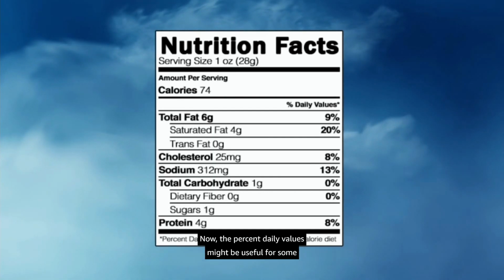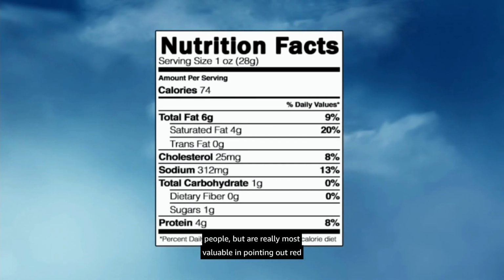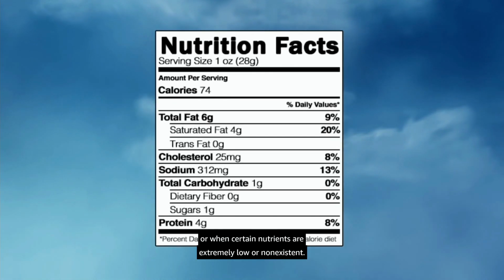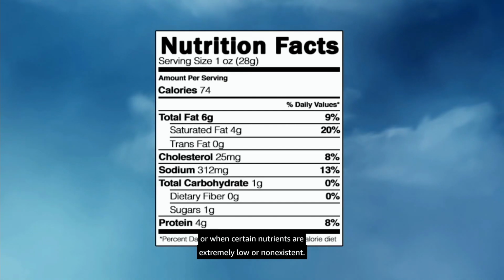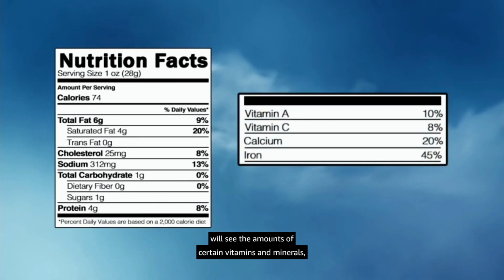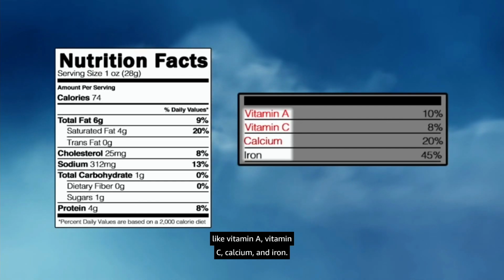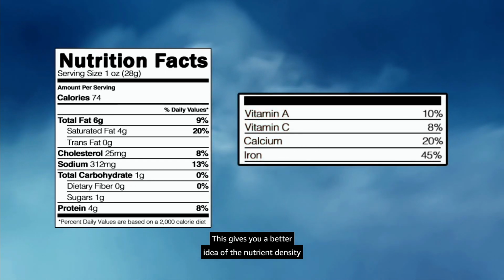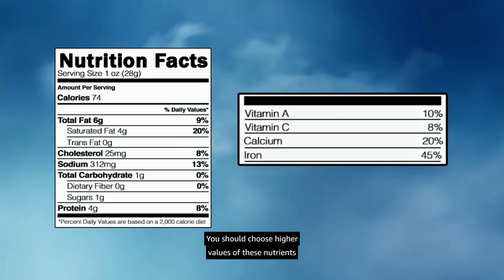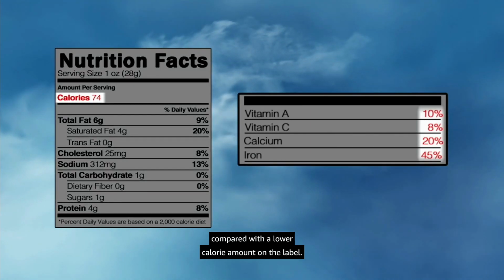Now, the percent daily values might be useful for some people, but are really most valuable in pointing out red flags, when certain nutrients are extremely high or when certain nutrients are extremely low or non-existent. At the bottom of the food label, we will see the amounts of certain vitamins and minerals like vitamin A, vitamin C, calcium, and iron. This gives you a better idea of the nutrient density of the food you choose to eat. You should choose higher values of these nutrients compared with a lower calorie amount on the label.